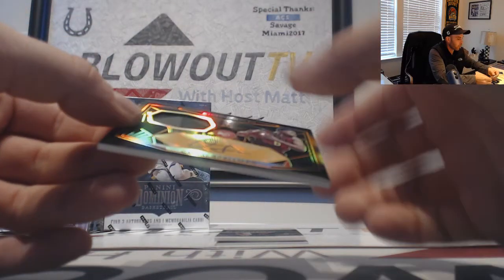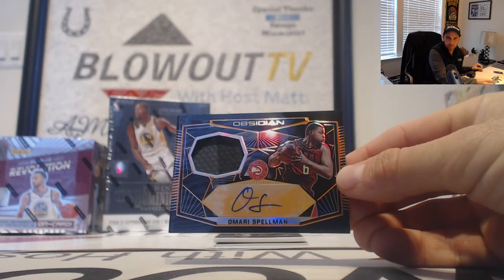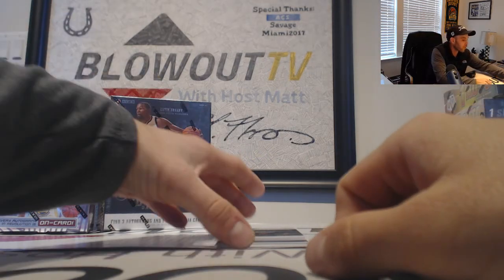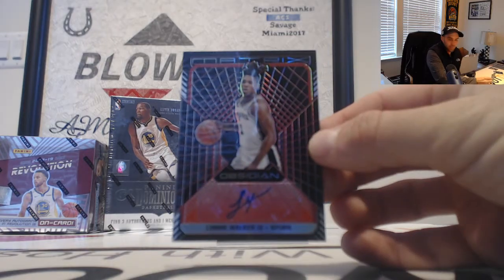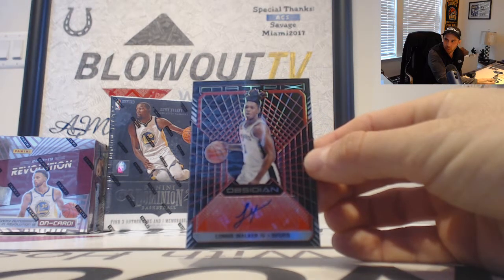We have an Amari Spellman jersey autograph. Numbered 4 of 5. Red parallel autograph of Lonnie Walker. 4 of 5, Lonnie Walker.